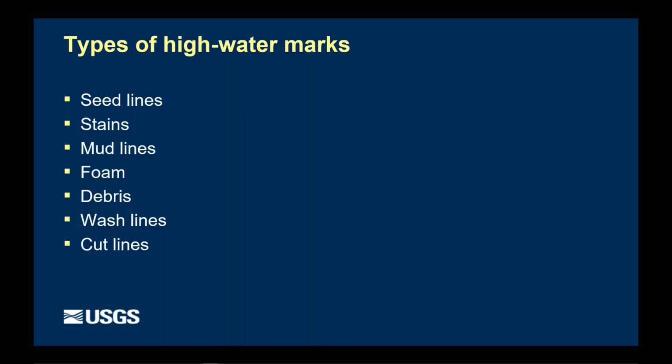Talk a bit about types of high water marks, and we'll elaborate a little bit more on these things individually as we talk about the quality of these things. But seed lines is the little small detritus that floats up to the top and gets its way all to the furthest margins of the inundated area and into the grass and stuff. And those are of good quality. Stains, again, that usually is something that requires a little more of a slow kind of a water, more ponded, or more of an overbank condition, less of a rapid water condition.